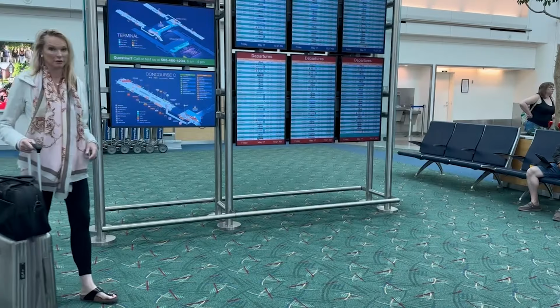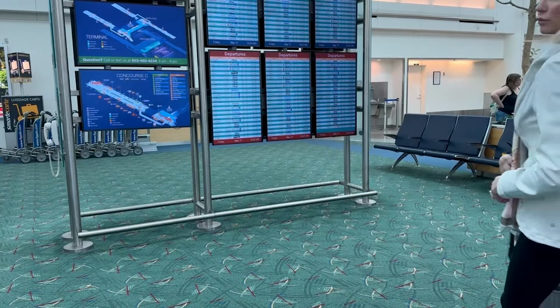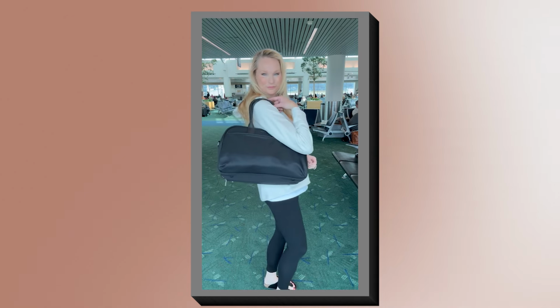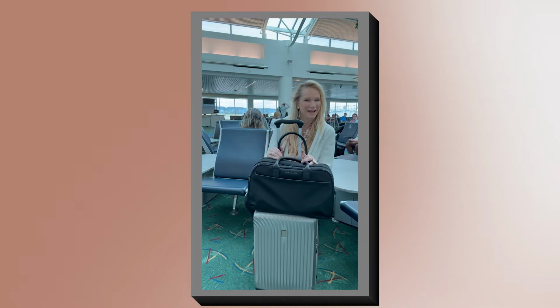The other feature that I absolutely love is the external trolley sleeve. So when you have your carry-on bag, you can just slide the bento bag right over the top. But the best part about this particular trolley sleeve is the fact that it has a zipper at the bottom, so you can zip it up and use it as an additional external pocket if you're not using it over the top of your carry-on.